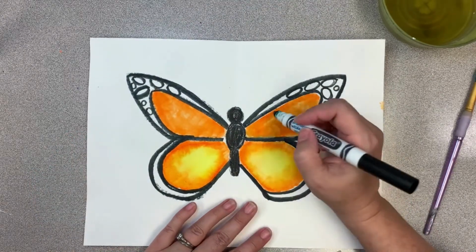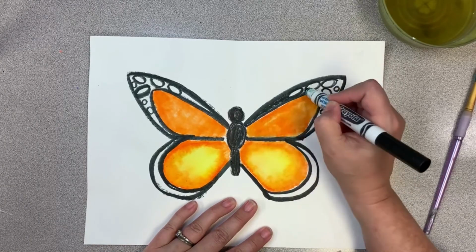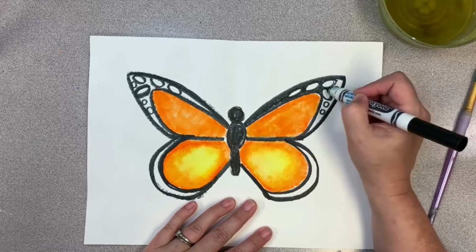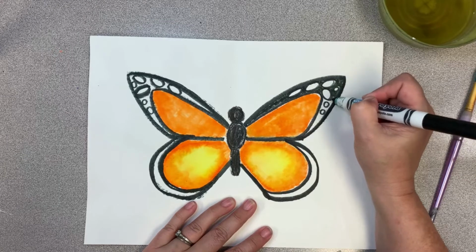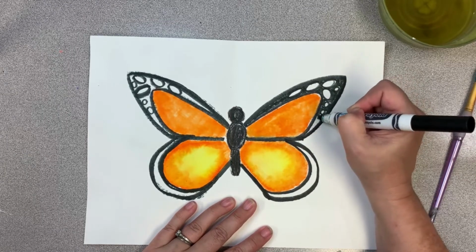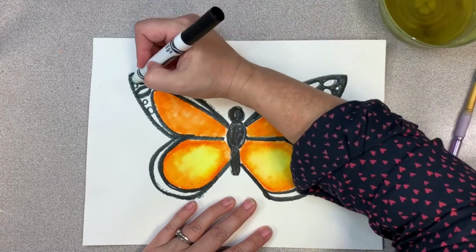Now that we've got our shapes in there, we can color in this part of our butterfly. Just go around the circles and ovals and fill in everything around. All right, let's do it on this side.